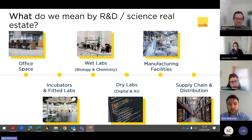As Mark was saying, the I&L sector is increasingly seeing other forms of use classes and types of tenants located in it. That's certainly the case. And the manufacturing facilities really run the gamut from very specialized facilities designed to produce clinical trial batches, which require a lot of scientists and human intervention, to more commercial scaled-up spaces, which are GMP facilities designed to produce at scale.